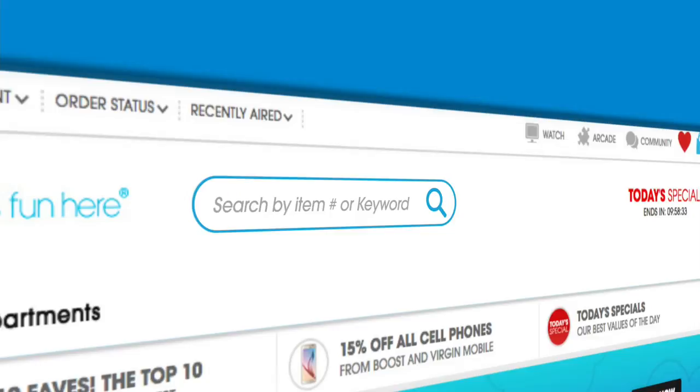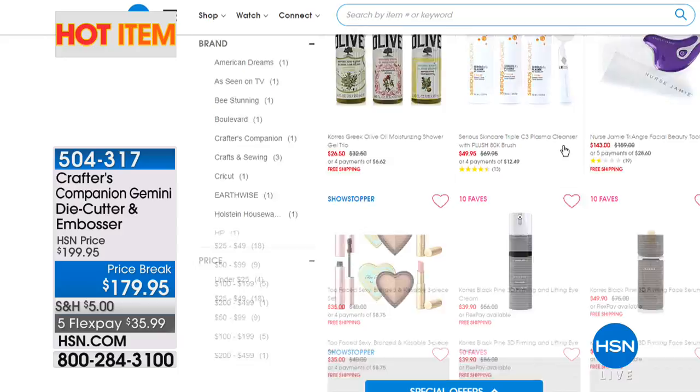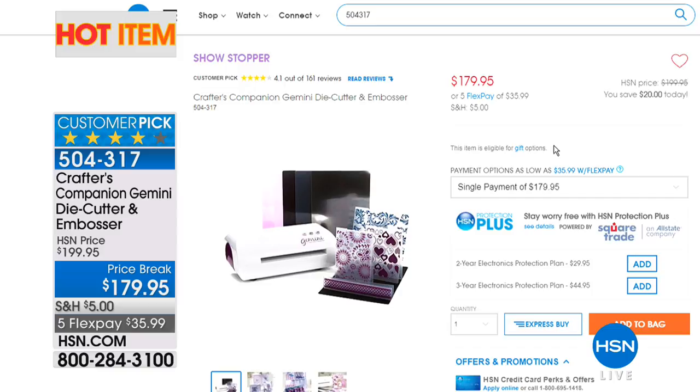Rocking it in the collection. All right, but first we've got a great hot item. Yes, if you have not been to the hot item section on hsn.com, you are missing out, because that is where we put all of our hottest items at their best values that are happening on the day, and it changes constantly. For instance, take a look at what we're featuring today.